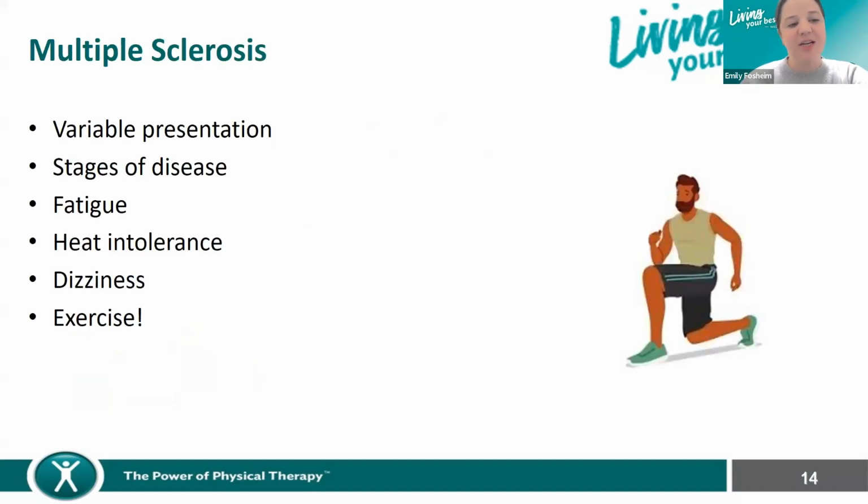And then our last condition is MS, right? We talked about that earlier, and we talked about the variable presentation that we can see with multiple sclerosis. But one thing to highlight is just the individualism that comes with treating this condition in particular. So depending on what type of presentation the patient has or what stage of the disease, the physical therapist can help come up with an individualized program.